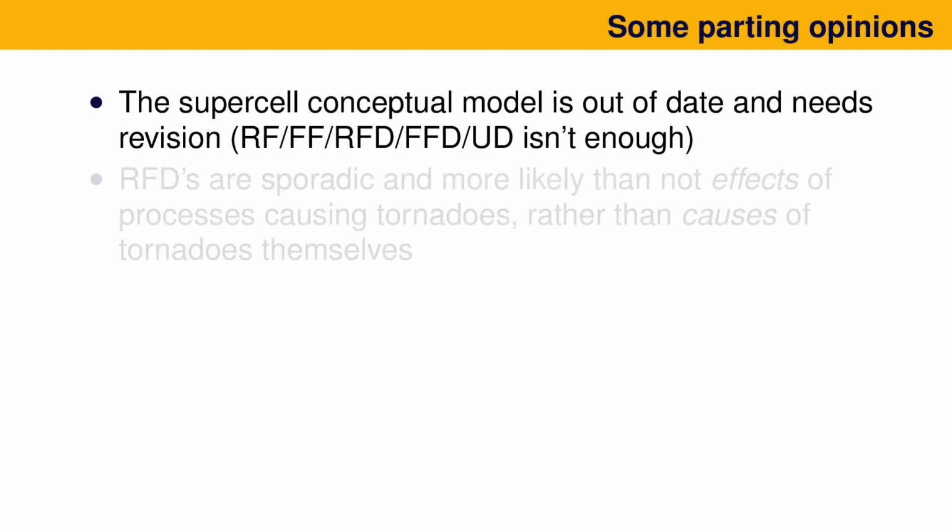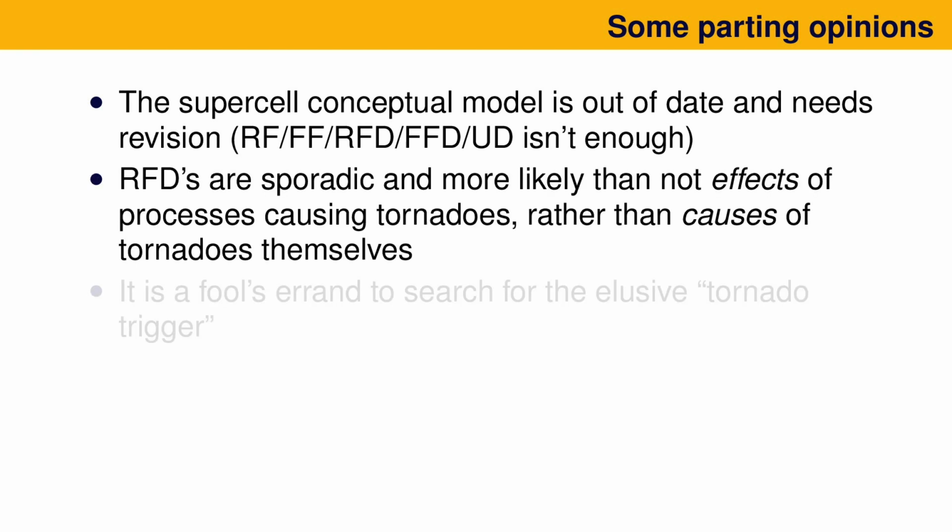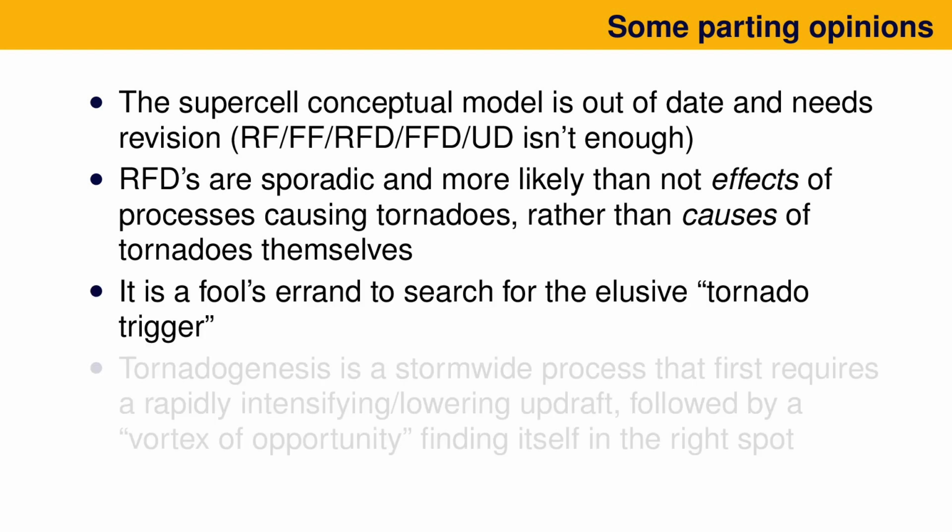So I think that's all I got. Oh, I do have a few opinions. I do think that the supercell conceptual models we have right now need to be updated. I think the rear flank downdrafts are sporadic and probably more the cause of some of the things going on in the mesocyclone rather than causing anything important. I think if you're looking for an elusive tornado trigger, you're going to go crazy. I don't think it exists. I think it's a process thing that we need to study and understand.